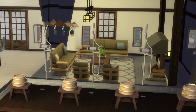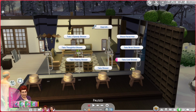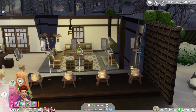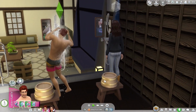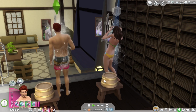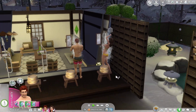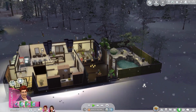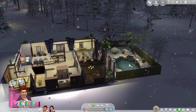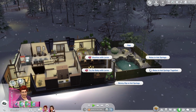Toot sweet. Now, social etiquette dictates that you rinse yourself before dipping into the onsen. So that's exactly what our newlyweds are going to do. Oh, we're washing. For the onsen, we're washing. For the onsen, it's storming, but we're still washing. For the onsen, woo!